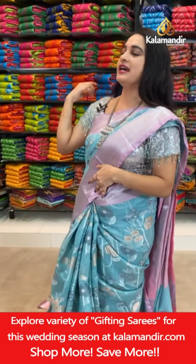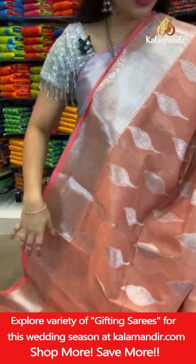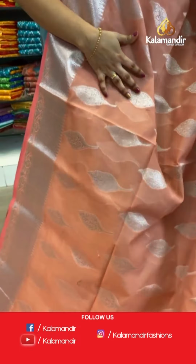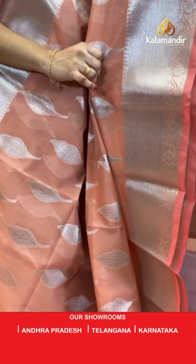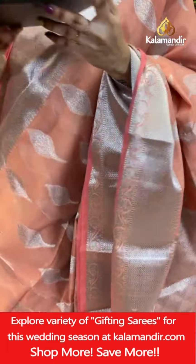On to the next beautiful sari. Yes, it is a very, very familiar combination. Orangeish peach and baby pink color combination. All over the body leaf motifs. And the border self color with zigzag waves and floral weave. And the pallu here, self-color pallu with symmetrical blocks and paired up with a contrast brocade blouse along with the border.